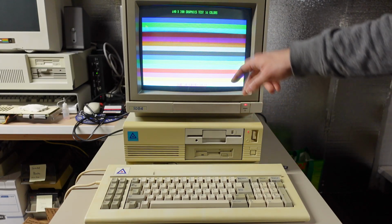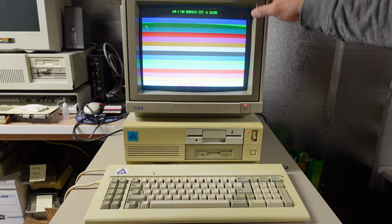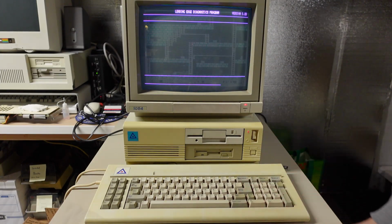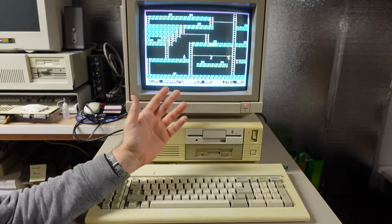I was curious, since I switched out the original BIOS chip with this other one, if this high-resolution graphics mode would work. And yeah, we're in the 640 by 200 by 16 color mode. Obviously, it's working perfectly. And this computer, I gotta say, it's working great.